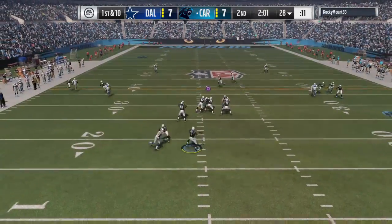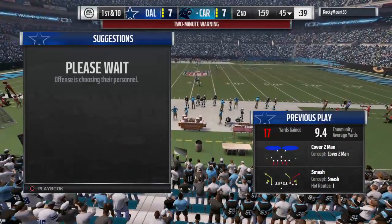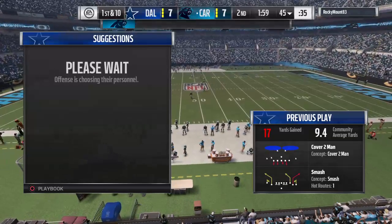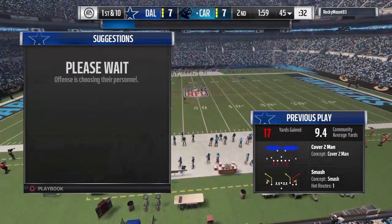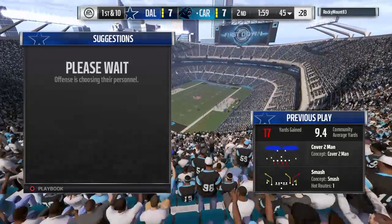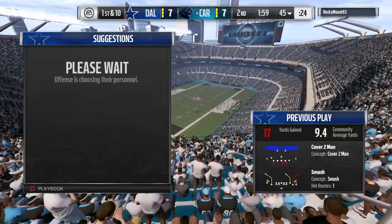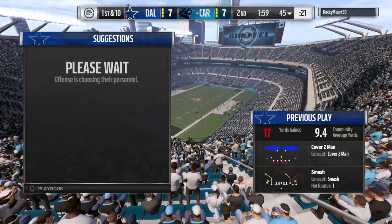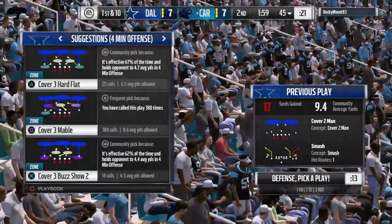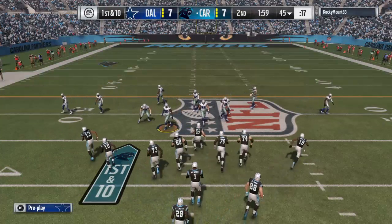On first down, Newton toward the sideline, and look at that catch. Dragging the toes, and it's going to be a first down. Well done. Offense comes to the line now, 1st and 10.